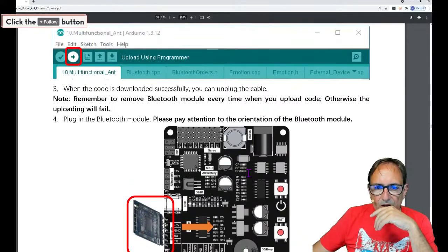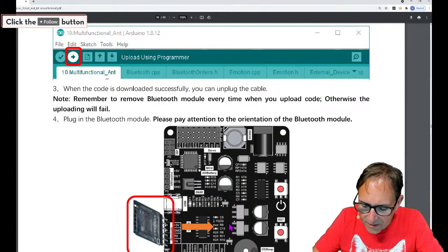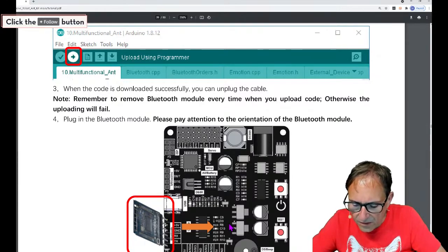Yes. Okay, Bluetooth, please pay attention to the orientation of the Bluetooth module. Yeah, that's fine. Because if you look at this, I saw 5 volts here. Plus 5 volts. Yes. Ground after. Yep, because if I put it this way, we're gonna burn this thing out. So 5 volts is here. So this needs to go here.